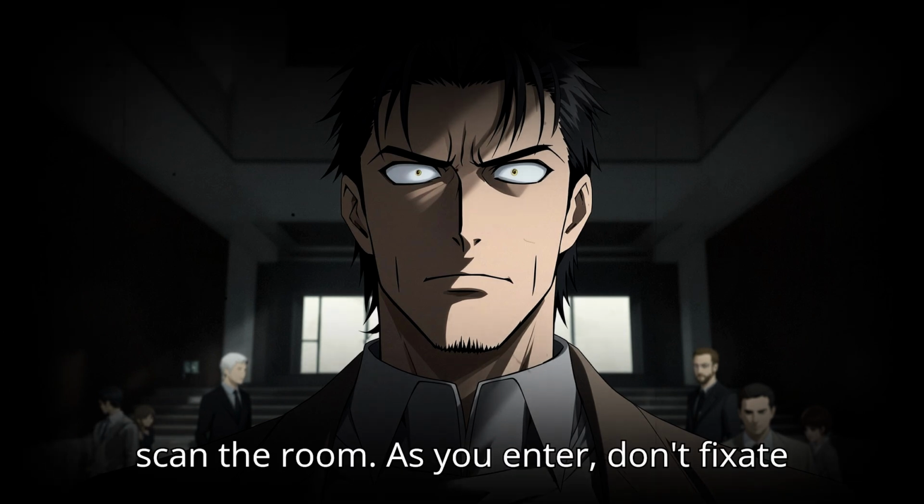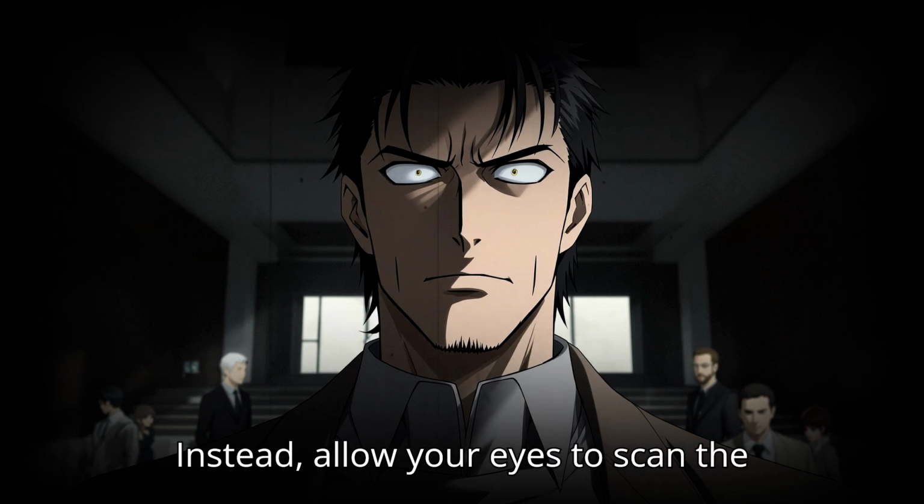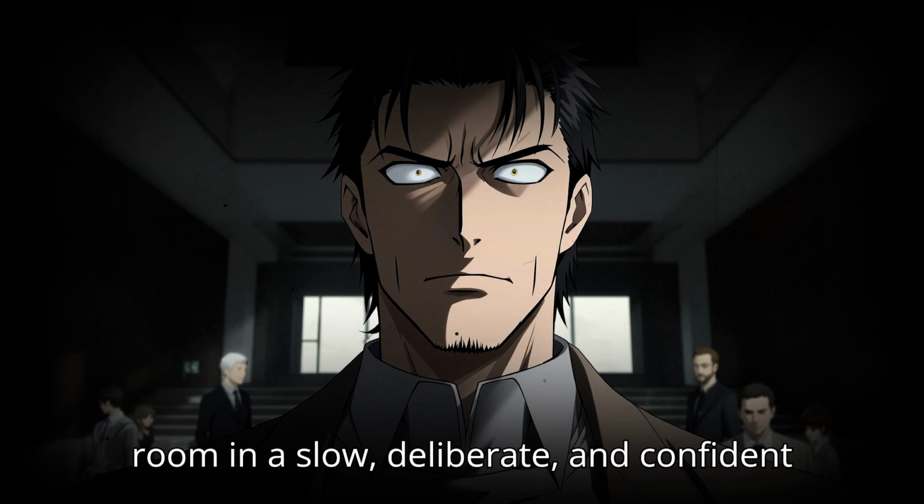Scan the room. As you enter, don't fixate on any one point or person. Instead, allow your eyes to scan the room in a slow, deliberate, and confident manner.